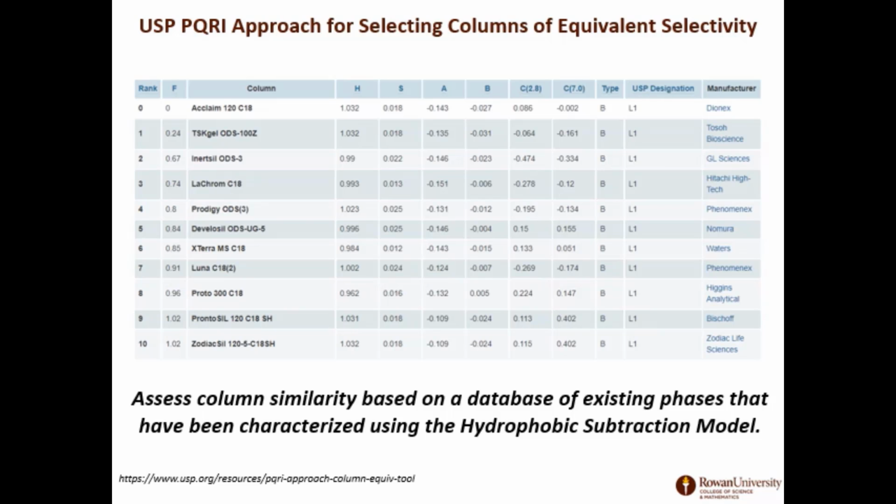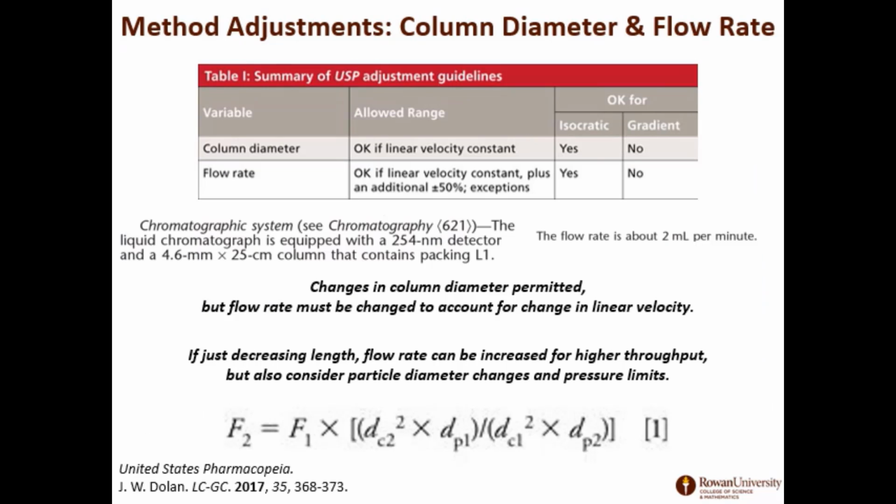And there are a couple other databases that exist online as well that allow you to make these kinds of comparisons. Now, when we think about all these different columns, we saw that there were potentially changes that could be made in terms of the column diameter, and that's where you need to start thinking about the flow rate change. If you make a change in column diameter, you're probably going to make some kind of shift in the flow rate, and what you're trying to do is keep the linear velocity constant.